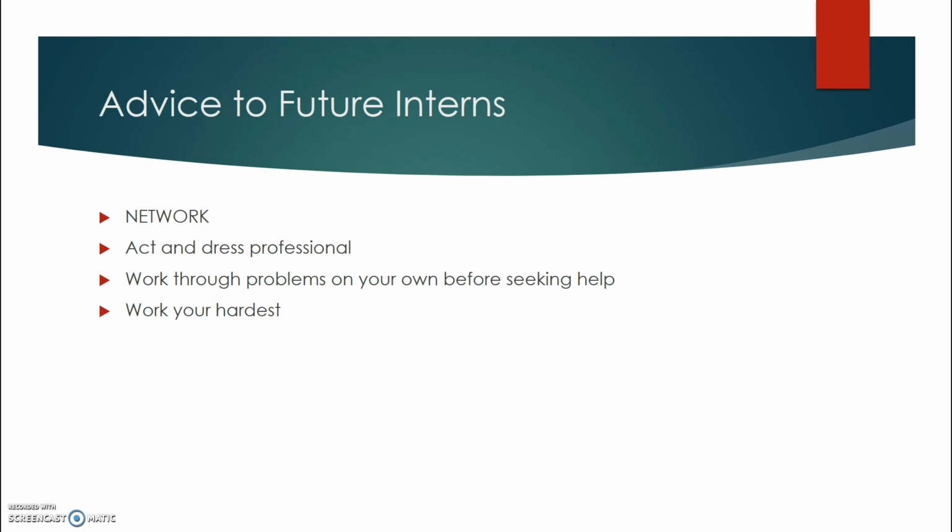Advice that I would give to future interns. Number one is networking. It's so big. Like I said, they always say that the best way to find a job is for them to actually find you. I never really believed it 100% until this internship came up because they found me. I did not find them, and so that was a really great thing to learn.